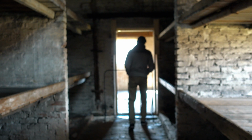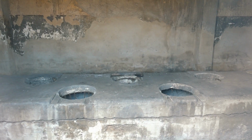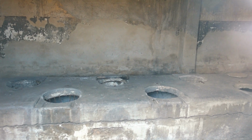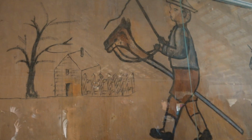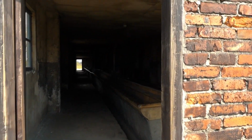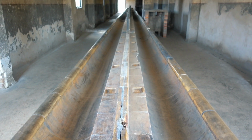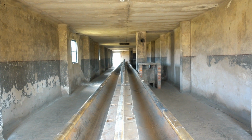The children's block was the hardest to process for me. Since the children were kept here all day, other women prisoners drew some drawings on the wall to, let's say, entertain them. And this is the shower barrack. The prisoners were allowed to take a shower only once a week.